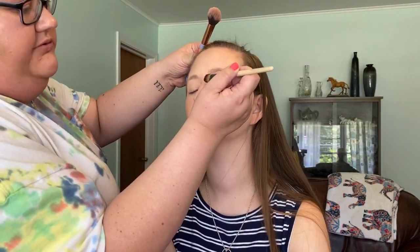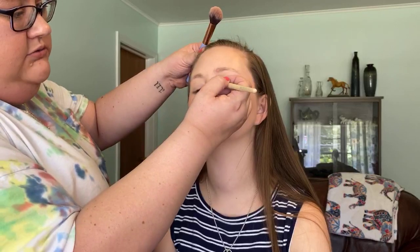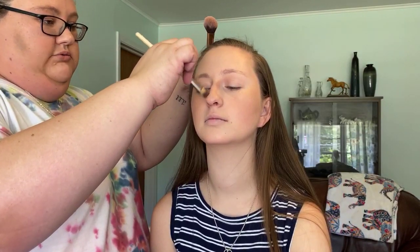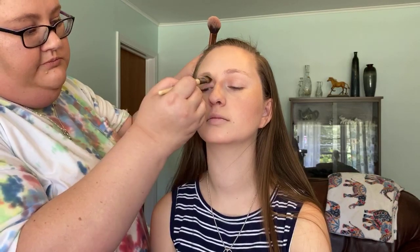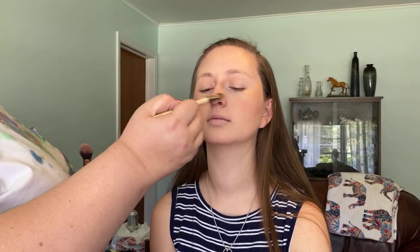I'm going to take a smaller eyeshadow brush, mix those same two contour colors together, and just shape her nose up a little bit. I'm going to pull it all the way into a natural crease of her eye. Now, if I wanted to make her nose look shorter, I'd go across the end like that.